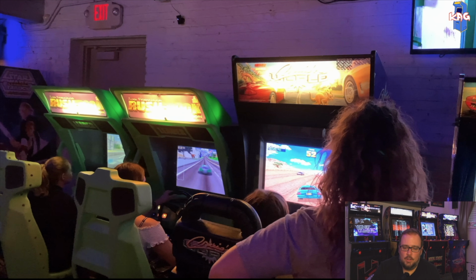So, Cruising the World, I didn't actually play that one, but it is a classic. The one I was most excited about was San Francisco Rush The Rock. I have not seen this cabinet in probably 3 or 4 years now. And I'm looking to buy this one, actually. I keep trying to find a good deal on it and try to find one that I can pick up because I just don't see them anymore. And it makes me wonder if they're failing and going away or if they're just bought up by collectors.